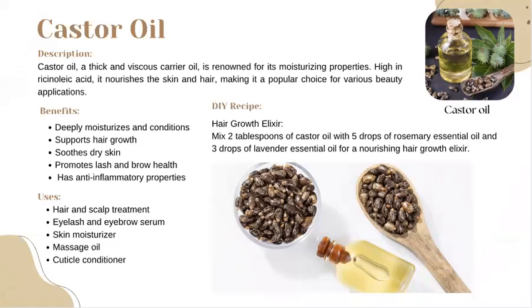So this is one where it promotes hair growth. It's soothing for dry skin. This is one where you can use it on the bottom of your feet if you have dry, scaly feet, as the seasons are changing, elbows. This is a great one to be using on any area that might be feeling a little bit thicker.